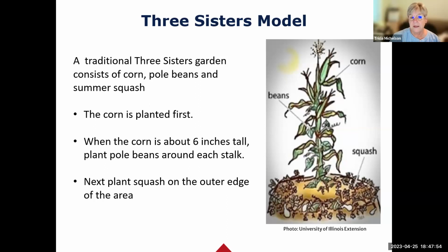To do this, it's really simple. You simply plant the corn. Then when it's about 6 inches tall, you plant the pole beans around the stalk. And then next to that, on the outer edge, you plant your squash.